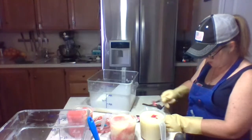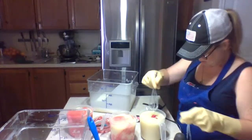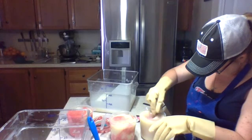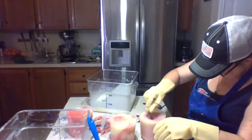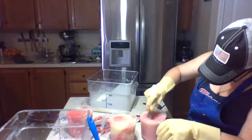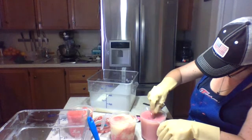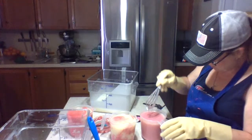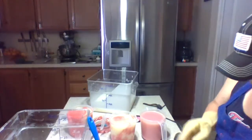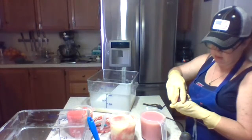Don't want it too pink. Oh, I hope that's not too much. Okay. Just make sure we blend it good. If that turns out too pink, I'm going to be mad. Oh, it's good. Not mad at y'all, mad at myself. That's the light pink I was wanting. Thank goodness. Roses come in all different colors, so I wanted a really pretty light pink.